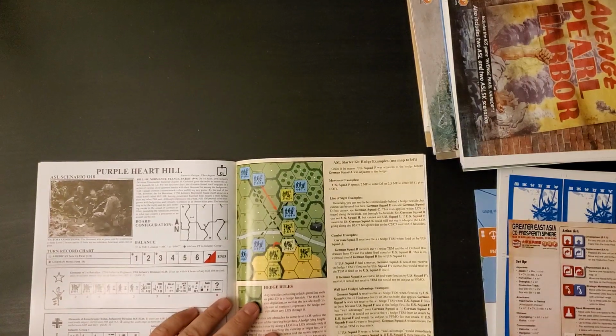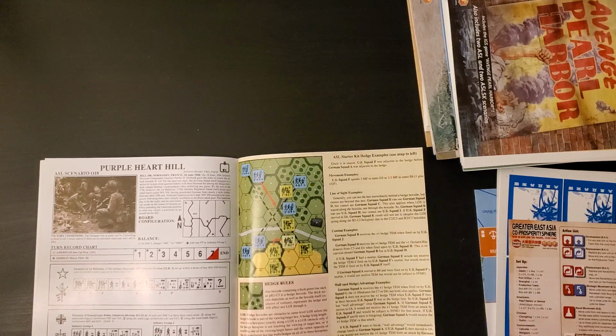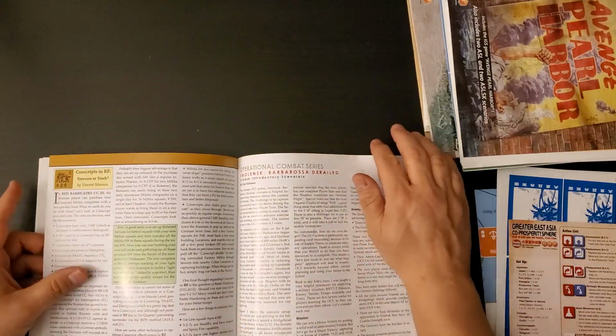We've also got ASL Starter Kit Hedge Rules. Hedge Rules. Do we have hedge rules? I'll have to look at that.